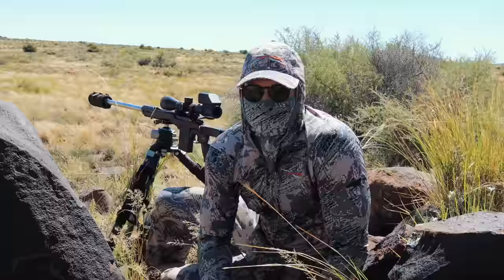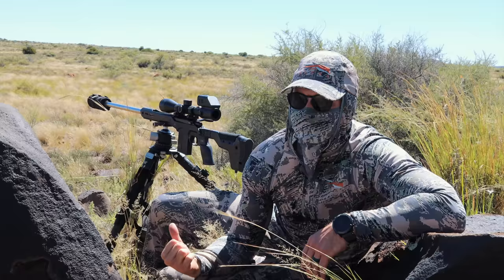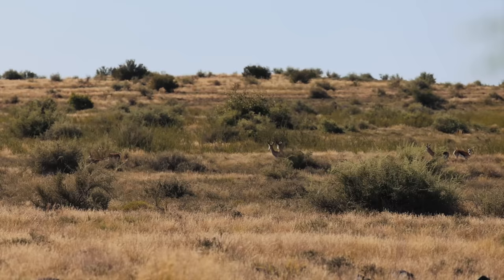We need to take quite a few animals off the field just to keep the sustainability going. There's just too many animals. So we're after some springbok, some impala. I'm shooting my Dasher in the tripod. We've got animals all around us. My brother's here on the camera to give you guys close-ups. Vian's on that camera. I'll show you guys what that visual looks like.